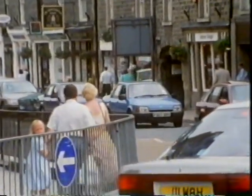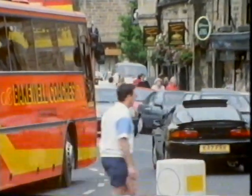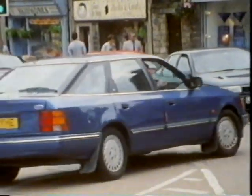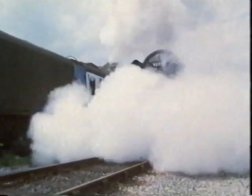The pleasant market town of Bakewell is the only major population centre within the boundaries of the park, and even on early spring days it's already busy. But its main street is the crowded A6 trunk road. It can't be widened, and the park laws will not permit a bypass. The locals are already looking elsewhere for a possible solution.